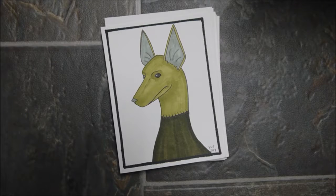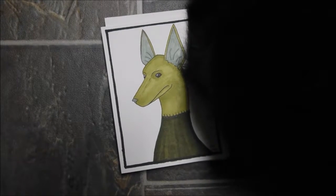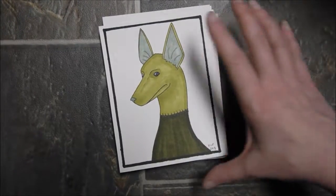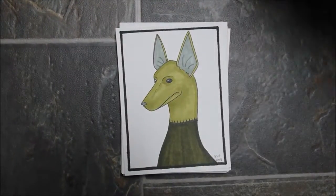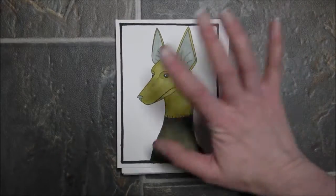Next we have Angular, Dog, Sewn Shot, and Goblin. Is this dog a goblin? I don't know. I figured I'd include it. He's green, right? That counts. This is based on Pharaoh hounds, which are my favorite kind of dog. I think if I was going to get a dog, it would be a Pharaoh hound.